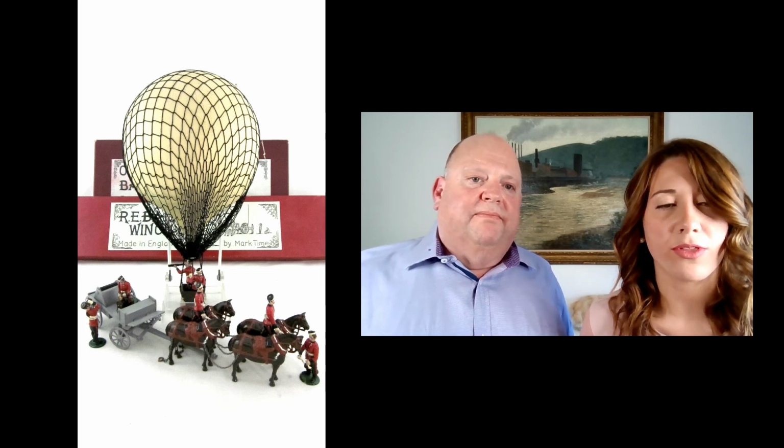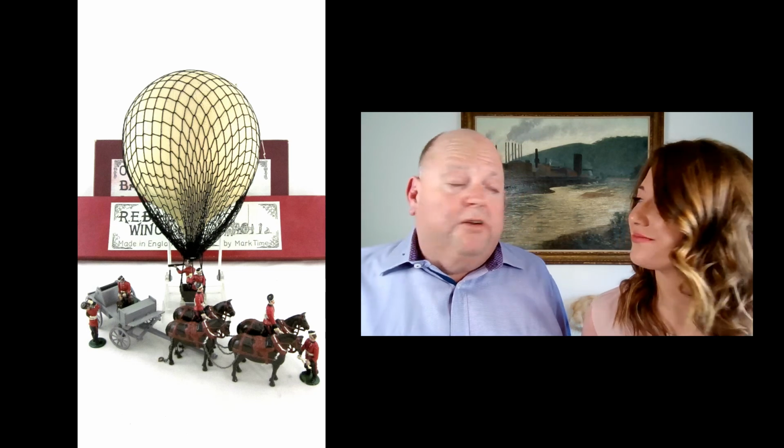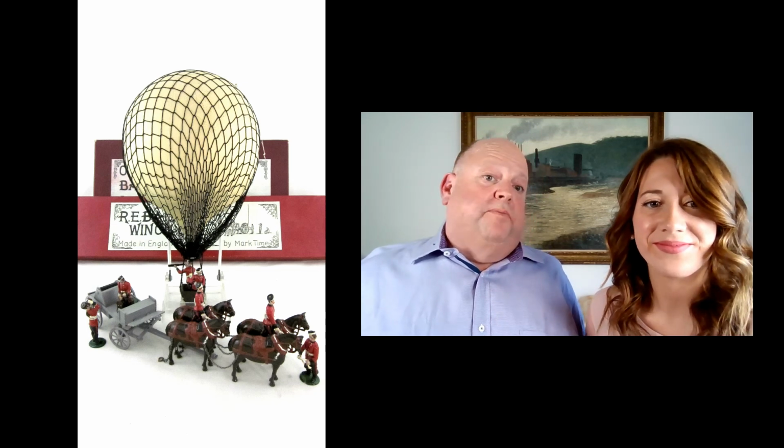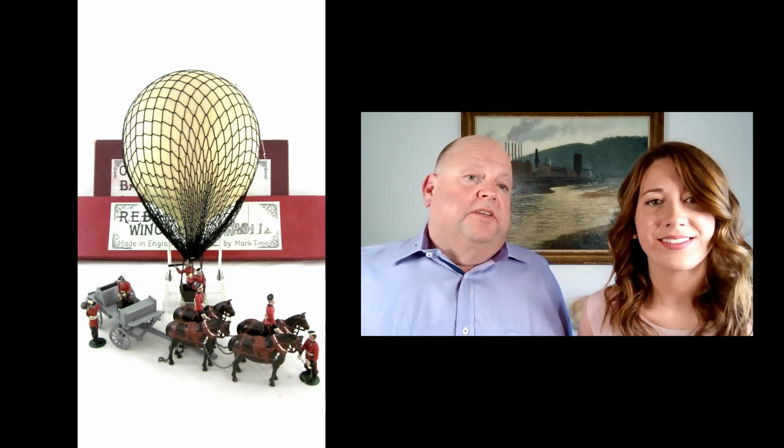And next we have lot 3518. We just thought this was a great lot. Another manufacturer, made by Mark Time. It's an observation balloon with original box. Yeah, the observation balloons, these were actually used on the battlefield. When they first discovered the hot air balloon, they would send observers up. They were usually tethered, so they would just send them up several hundred feet and they could get an overall view of the battlefield.